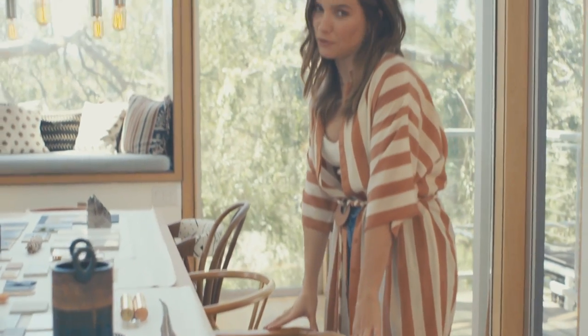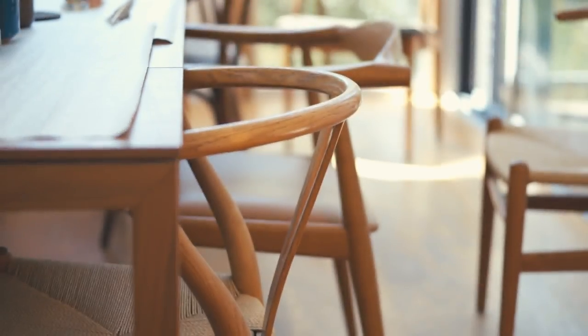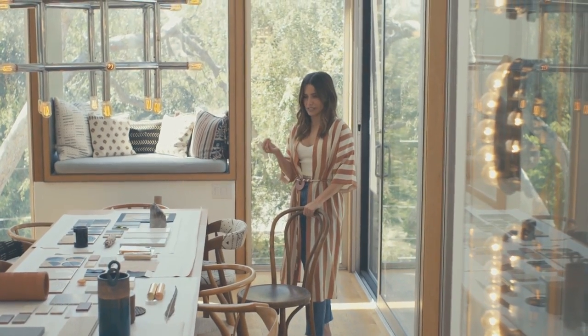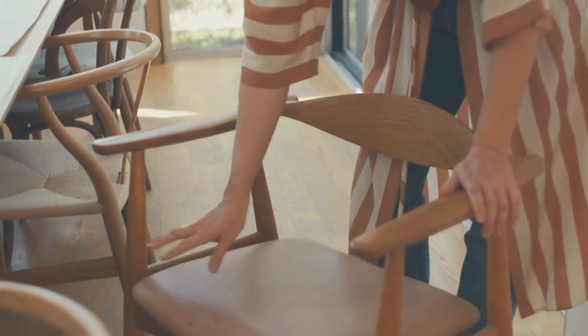I have this thing with chairs, Danish mid-century modern chairs. If you notice around the dining table, it's kind of a mishmash. I like that they don't match. I like that they're not perfect. I found two of these at a Danish mid-century modern store years ago.